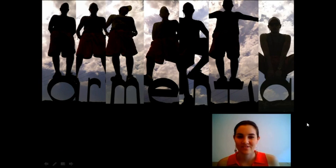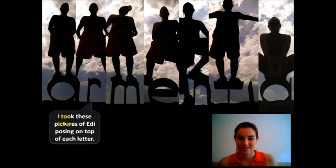Alright, and finally, we actually went in the back way to the park, and then when we got out of the park, we saw the name of the park in big letters, and we were like, oh wow, we can take a picture. So Eddie did the Hollywood thing, and he stood on each different letter to take a picture, and I took a picture of him and made yet another silhouette picture. So here he is, posing on top of each letter.